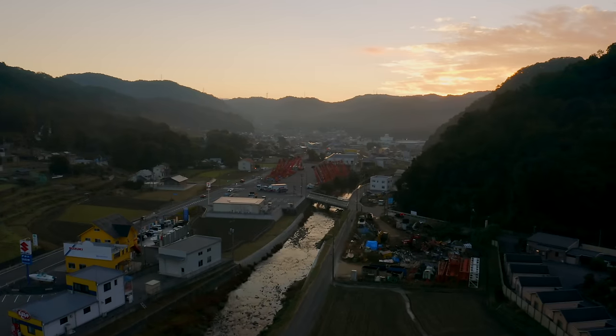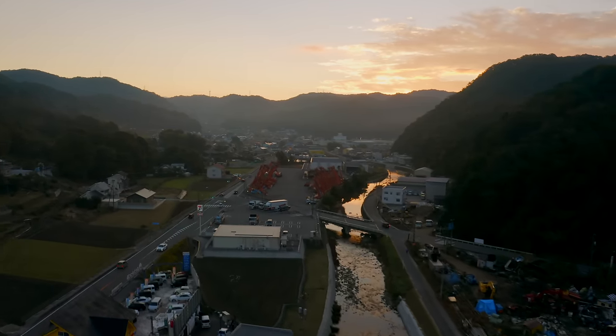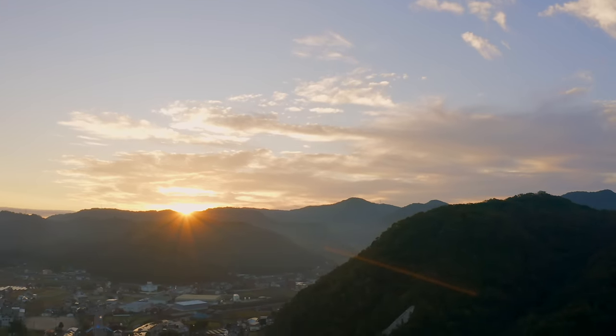Good morning, everybody. We are now on our way to Hiroshima. We're about an hour out. I don't know exactly the name of the place we've just stayed in, but it is stunning. It's in a valley. There's little hotels and houses dotted along and farms. It's like your typical semi-rural looking area. Love it. If you come to Japan, make sure you come and check out an area like this, because it's just so different from the big cities.